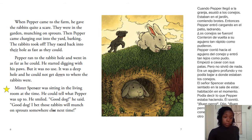Finger underneath the word when. When Pepper came to the farm, he gave the rabbits quite a scare. They were in the garden munching on sprouts. Then Pepper came charging out into the yard, barking. The rabbits took off. They raced back into their hole as fast as they could.